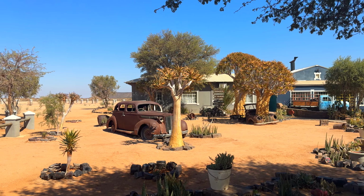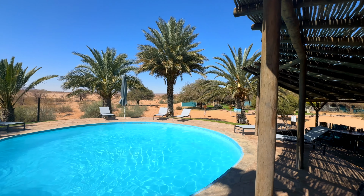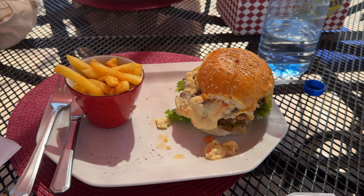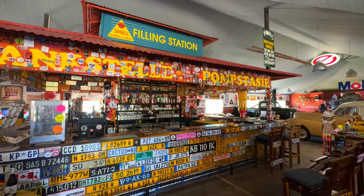So we've arrived at the Canyon Roadhouse, which is our next campsite, and this place is spectacular. Really interesting place. We're chilling by the pool at the moment, cooling off, and we just had a spot of lunch here, which was nice. I was quite interested to stay here, because by some of the photos it looked quite quirky and interesting. And in the main hall area there's lots of old cars, and it has a very much a roadhouse feel to it, which is a nice change of pace actually.